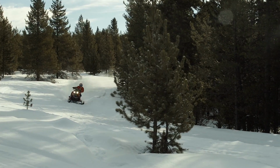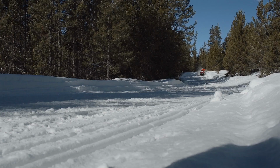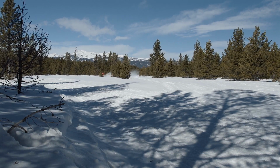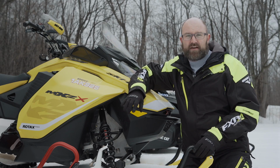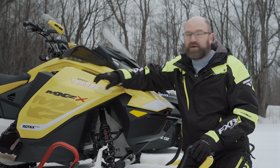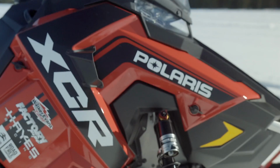Polaris's 795cc Cleanfire semi-direct injected high-output twin is the second oldest of the bunch. The base of this motor has been around for quite a while, but it received a pretty significant upgrade when it was dropped into the Axis chassis and received its HO moniker. Obviously, the new kid on the block here is Ski-Doo's 849cc E-TEC 2 direct injected unit. It's also the most sophisticated.